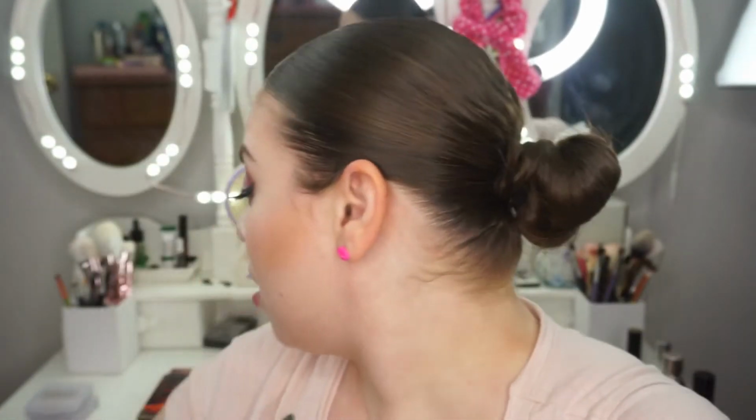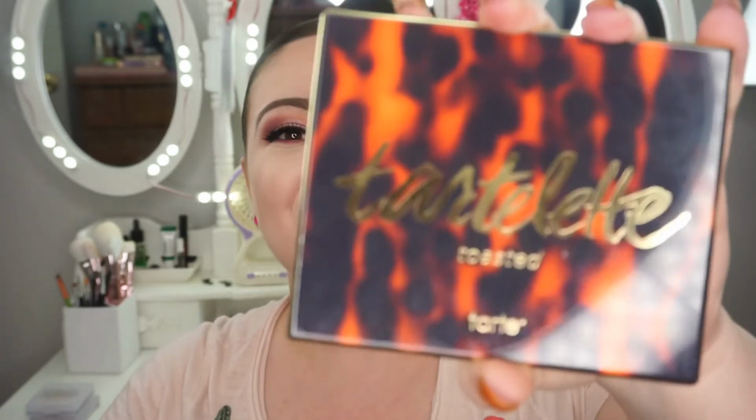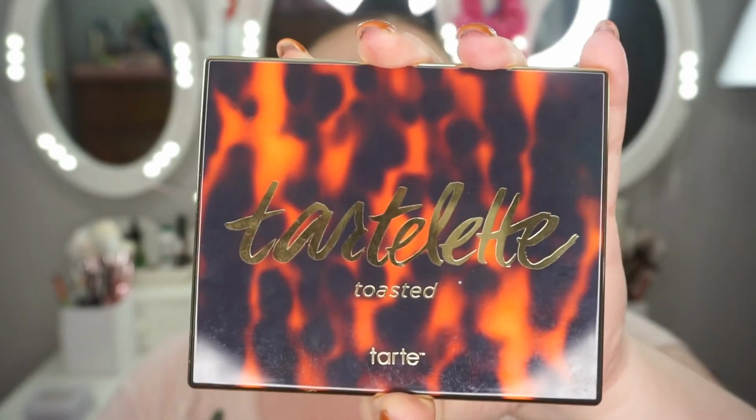And let's see, what else? Oh yeah, and the last products that I got, which are actually palettes, and I guess this was my treat, or rather, maybe one was a need and one was a treat. So I'll show you the kind of sort of need palette. And this is from Tarte. I got the Tartelette Toast palette. I know this palette's been out forever.